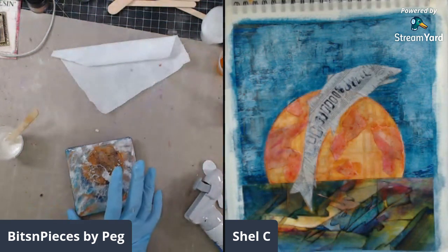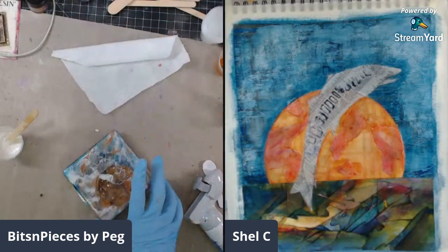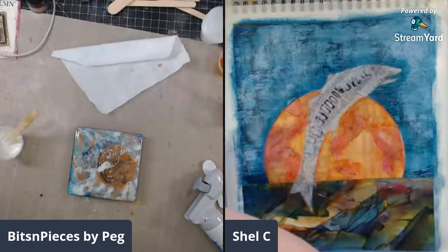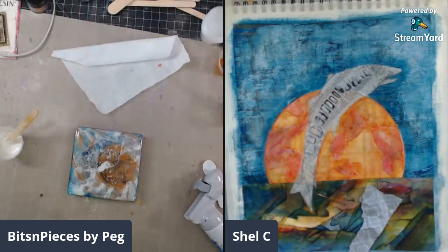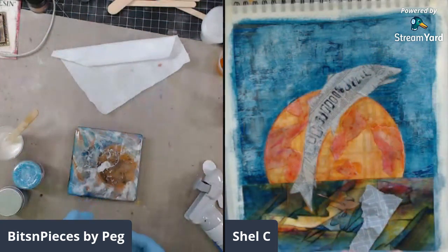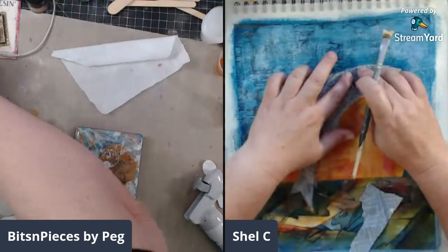But I think this one, looking at it now, I want to add something else in there. Let me look and see what I've got. Oh, I've got some of these pretty glitters that are colors. These are those distress glitters. And I've got some of this iced enamel German glass glitter. They're heavy, so they're going to fall down. I think I like that. Give it kind of a starry effect.